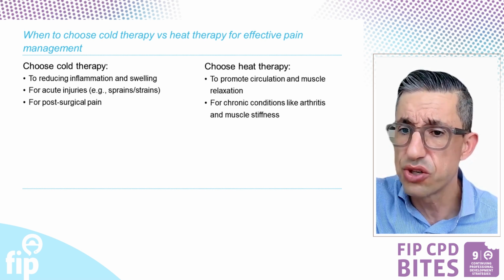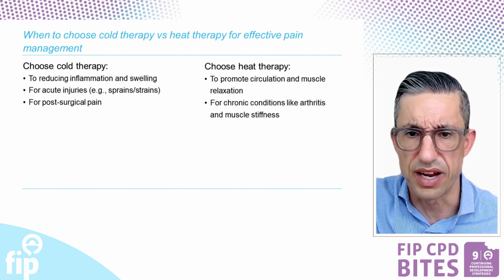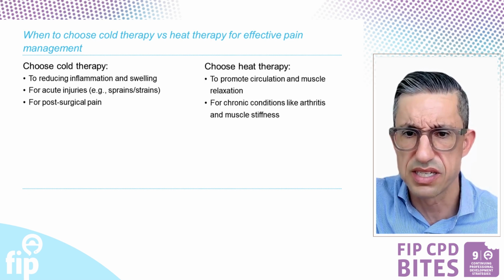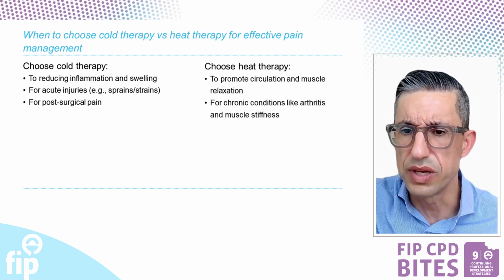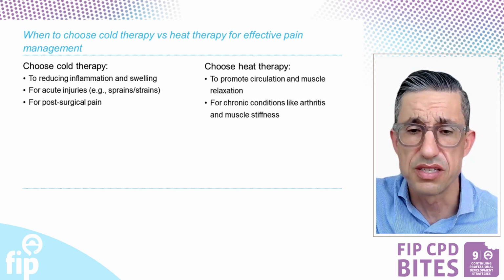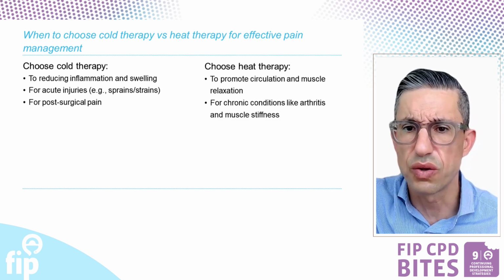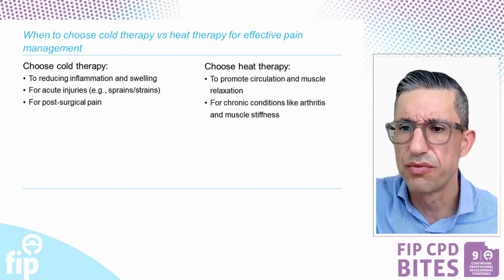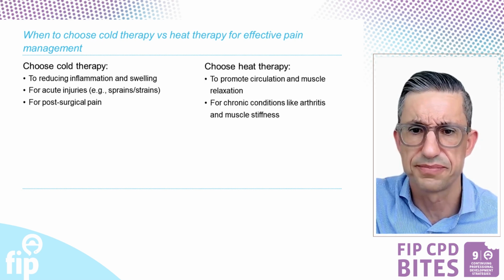It should be avoided immediately after acute injuries such as fractures, sprains, and strains. Instead, heat therapy is best used to treat conditions such as arthritis, muscle stiffness, and soreness. For instance, use cold therapy immediately after an injury like a sprain, and use heat therapy for chronic conditions like osteoarthritis.